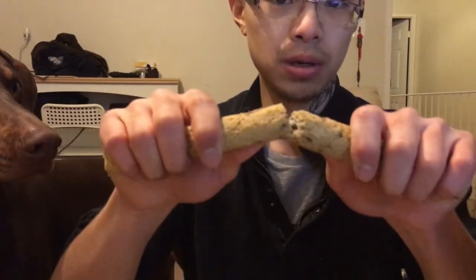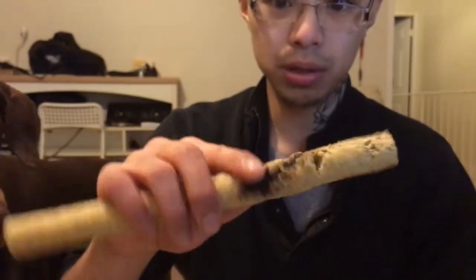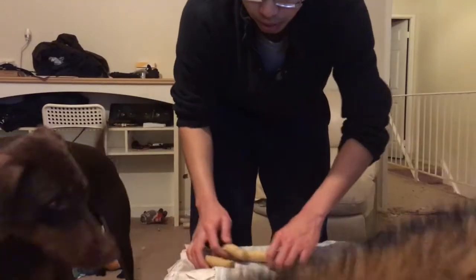But we got two chews. We'll see how it breaks first. Okay, so it snaps nice and easy. This one here is a little burnt from the baking. I'll break off this piece for the cat. I don't know how long it'll take her to finish, but she will get around to it. Nice. Now we have three nice pieces.